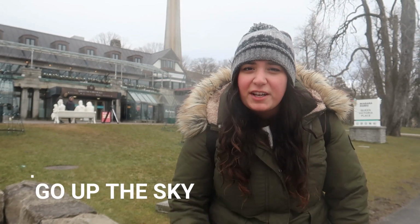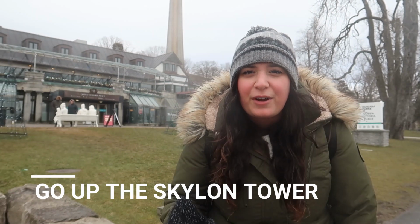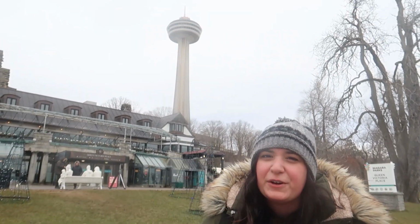If you're feeling adventurous, another thing you can do in Niagara Falls in the winter is take a ride up the Skylon Tower for a different view.